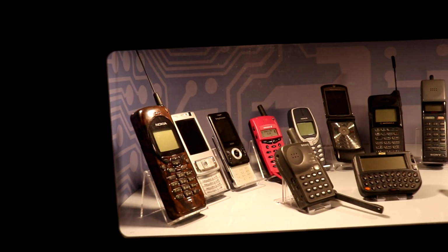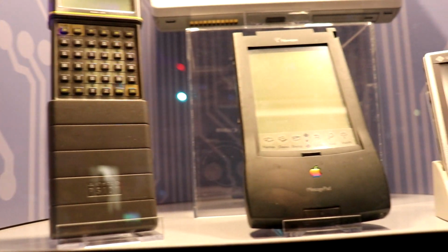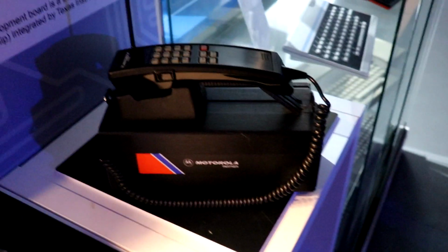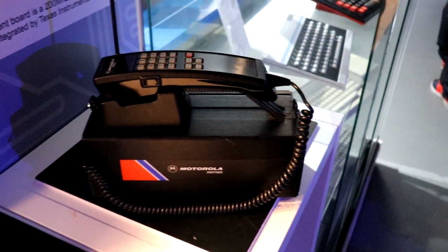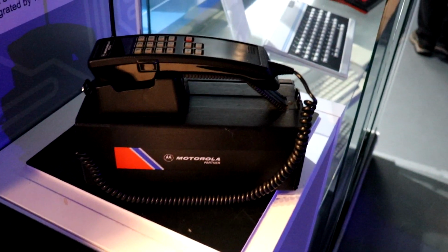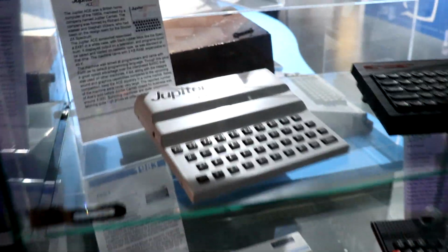Have a big load of mobile phones here. I'm sure you can pick out ones that you used to own back in the day. Apple message pads, all sorts of things, and even a big old classic early 80s Motorola car phone. Gotta love a product like that. It's basic to say, but you think of just how far things have gone. And of course plenty of more rare computers behind the glass.